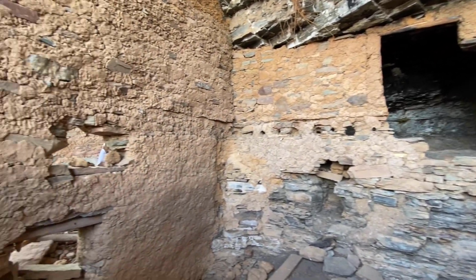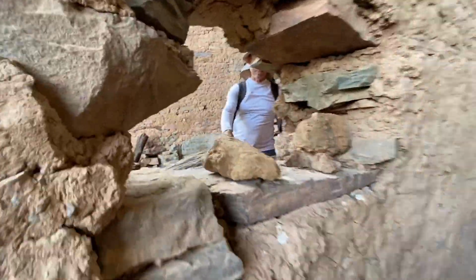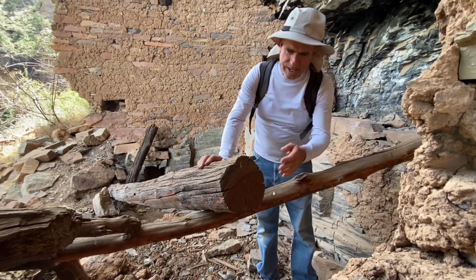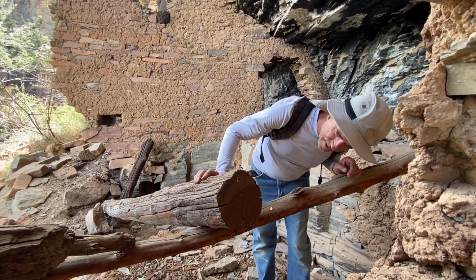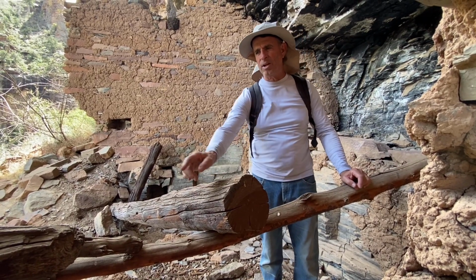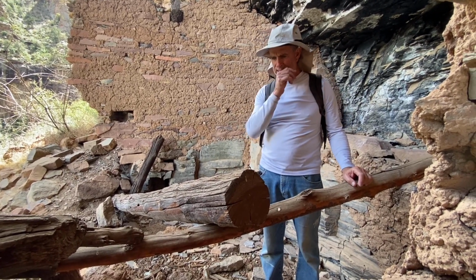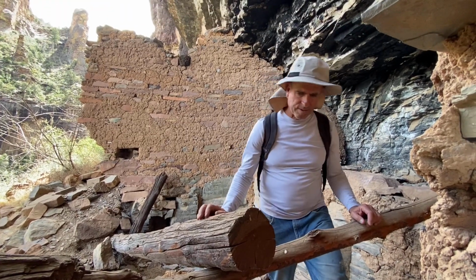You know what's interesting, Don? Look at the cut on this. Like it was a saw or something, right? Pretty clean cut, and that was done by the natives. But now here it's like hacked. How could they cut that like that? Wow. That wall behind you is pretty tall too.